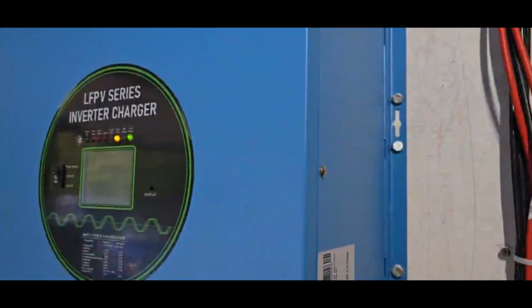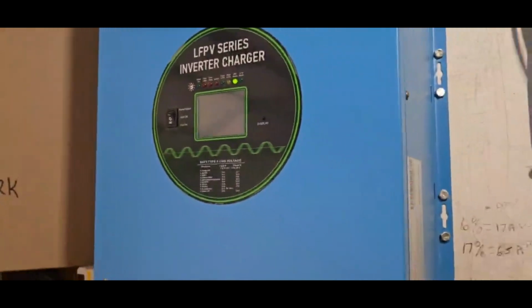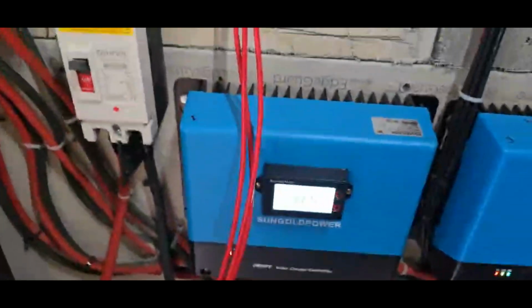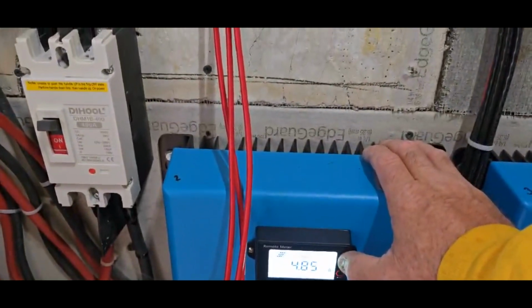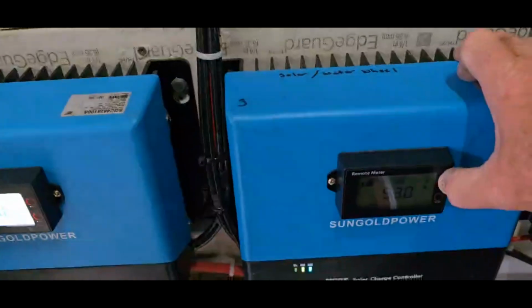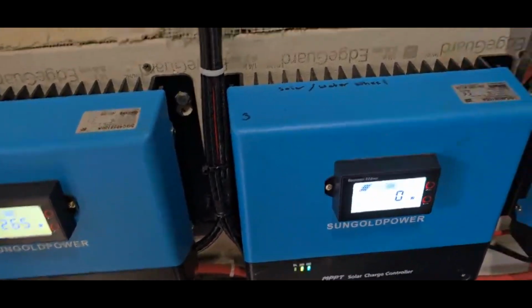shut the breaker off, turn the breaker back on, and now the system will just let the solar slowly charge these. And right now the system, solar wise, is producing, well, that one's producing 4.8 amps, 268 watts. So as soon as the sun comes out, these will kick in.